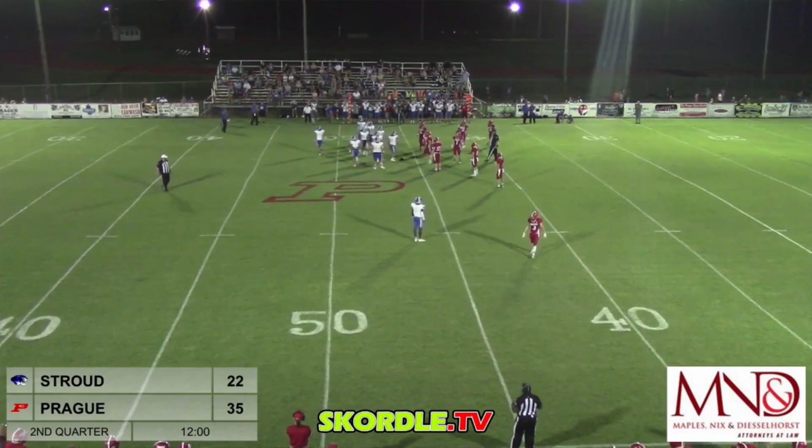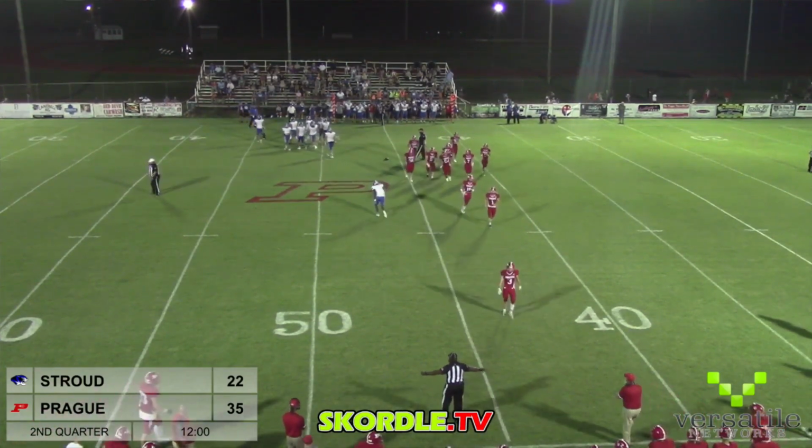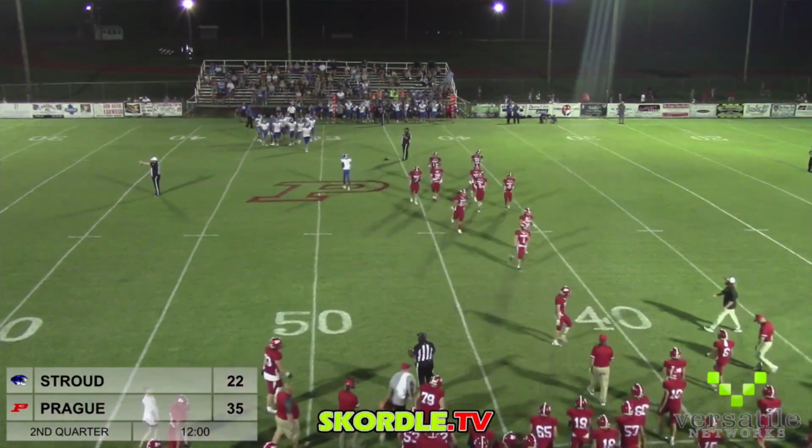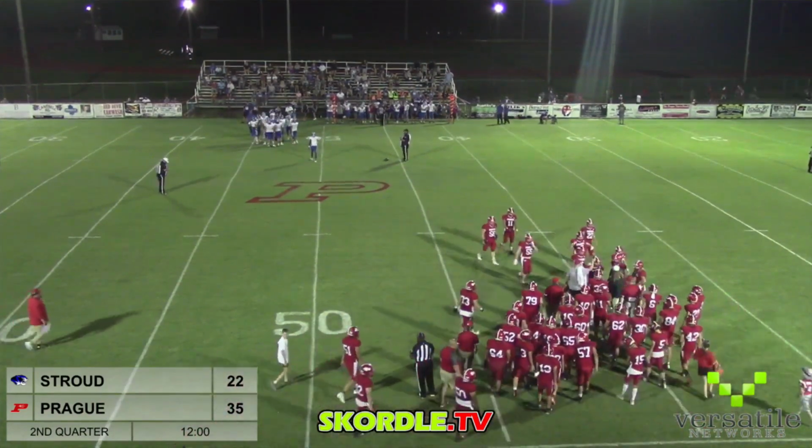So we got a whistle on the field. It looks like it's going to be a timeout. The Tigers, as they're going to think over this 4th and 6 or 7 attempt, with 2:47 left in the half, we'll be back after the timeout.